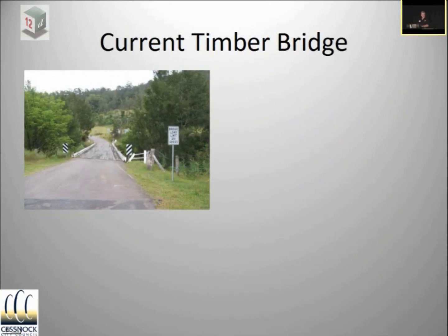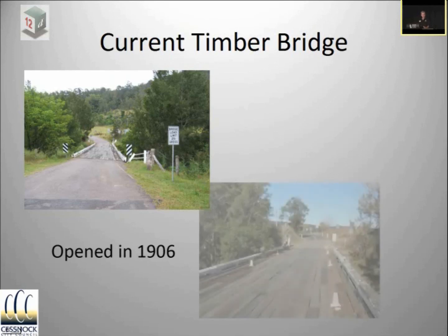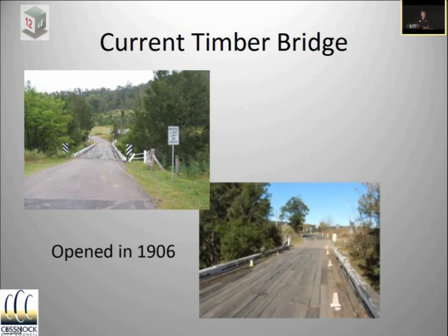The current timber bridge, Cunneens Bridge, is actually the third bridge on this site. The first bridge was built in 1833, just as they were heading north on the Great North Road. It was washed out in 1855. They then built another one, a low-level bridge, which then disappeared in 1857 in another flood. And then in 1906, this bridge came into use. So it's been here for 104 years, and it's lucky to be here.